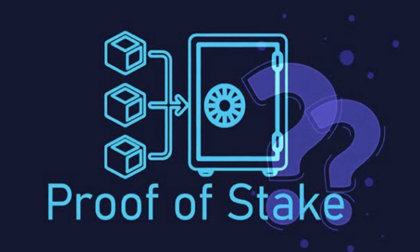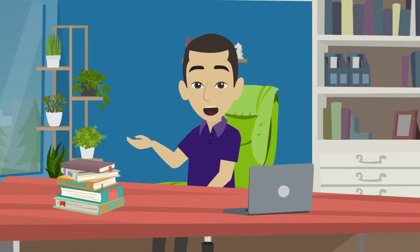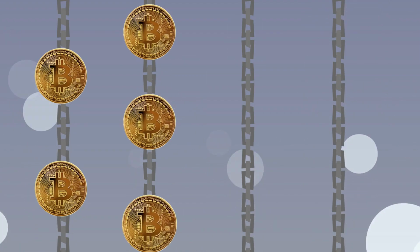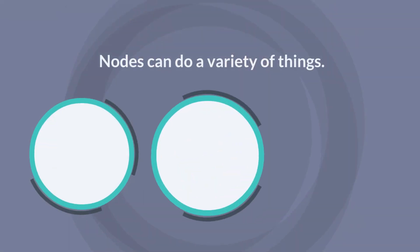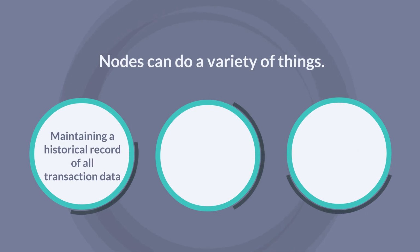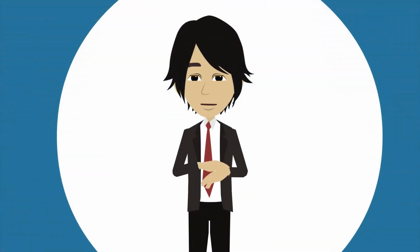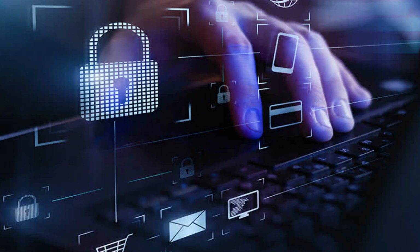This is similar to the technique employed in proof-of-stake blockchains, except that instead of mining nodes detecting and confirming transactions, users who have locked away a certain amount of Bitcoin, known as stakers or validators, carry out the procedure. Nodes can do a variety of things. These include maintaining a historical record of all transaction data, confirming transactions, and adding a new block to the blockchain in the case of mining nodes or validator nodes. The information cannot be changed or rewritten after a transaction has been approved and added. That is why data on a blockchain network is considered immutable.